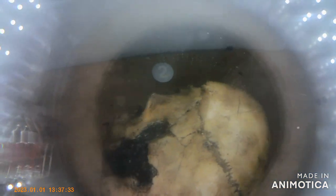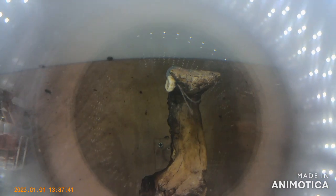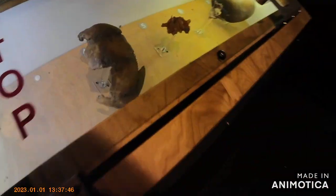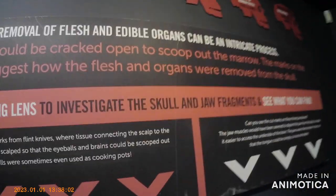Yeah, you can see it a bit. Feel the texture of this. That one. It's part of a jaw. It's part of skulls. Oh, human, okay. What's that one? Oh, that one. Don't know. They're all parts of different original human skulls.